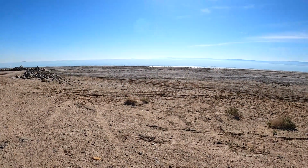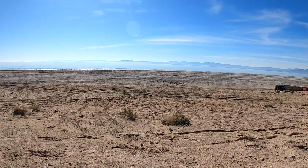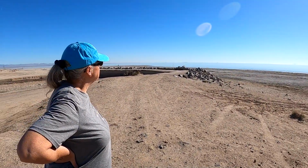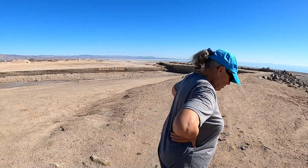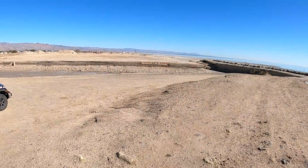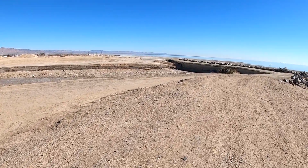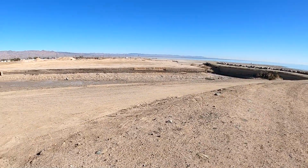We are at the Salton Sea, which is... this is... what beach was this? Can't remember. Bombay Beach. It's no longer a beach. This used to be, look at this, this used to be a little channel when the water was higher. It was probably a marina.